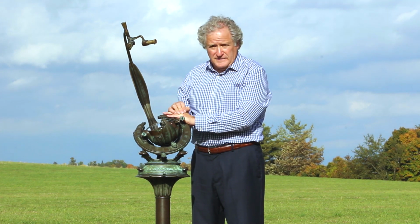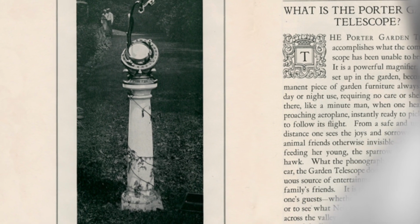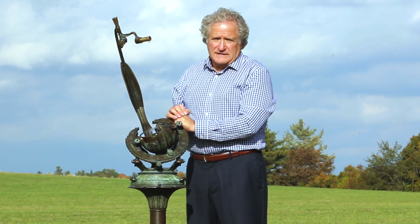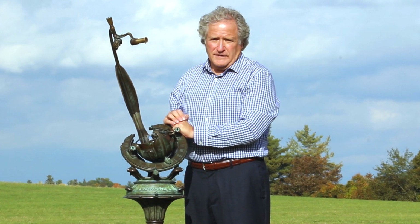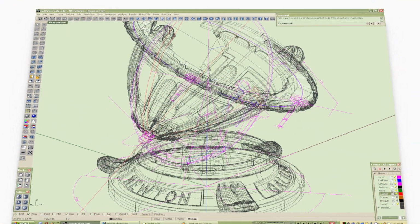My father saw the piece a few years later in 1972 when he visited a little museum in Vermont dedicated to Porter's work and the Springfield telescope makers, which he founded. My dad saw it and decided that he needed to reintroduce this to the world with significant improvements. He was smitten by the piece.